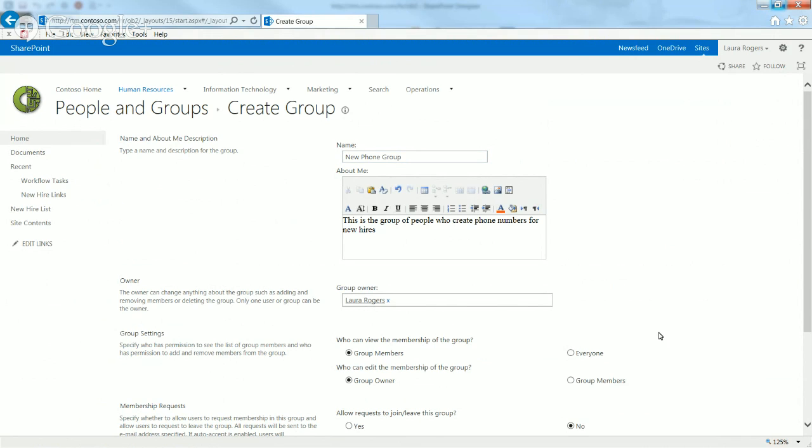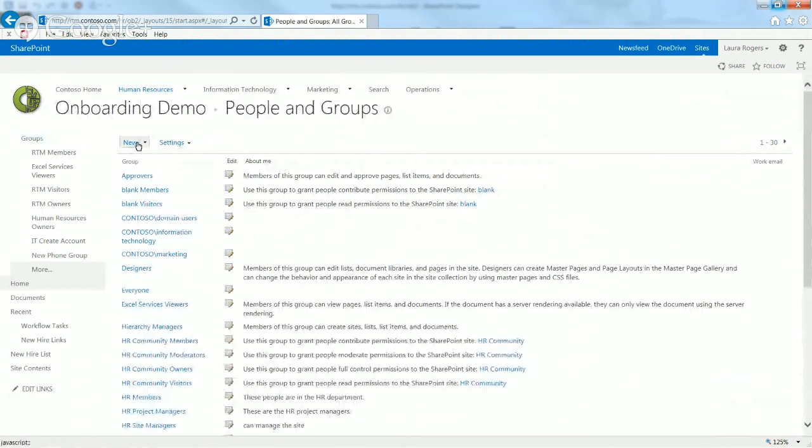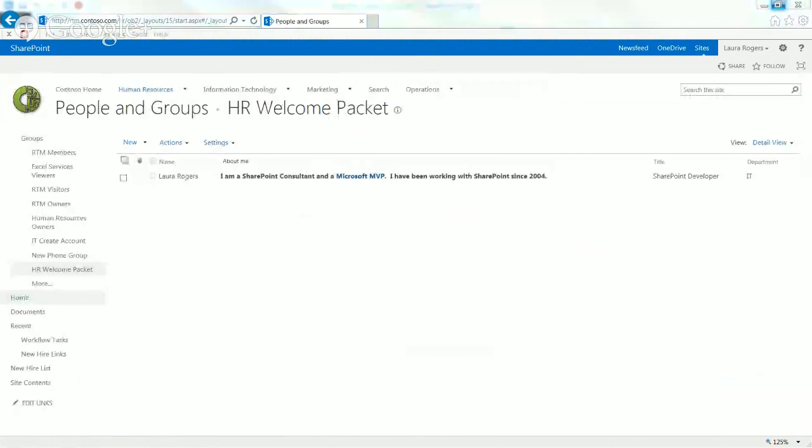All right, and create it. And then there's going to be somebody in HR that's going to send out the welcome packet to the new hires. So HR welcome packet. And there are going to be some pros and cons around assigning tasks to groups versus individuals, and we can talk about that as we go. Change that to everyone and create. So now at least my groups exist.